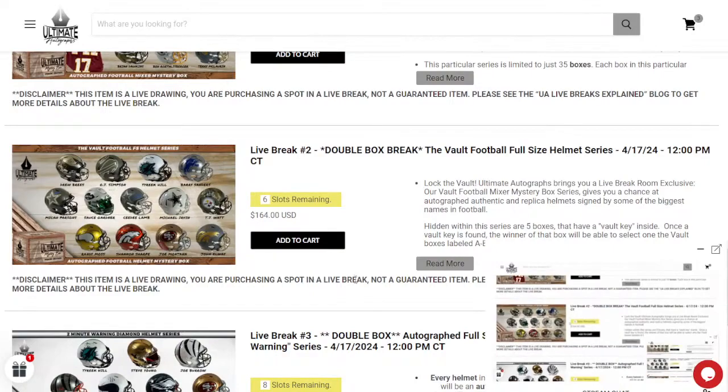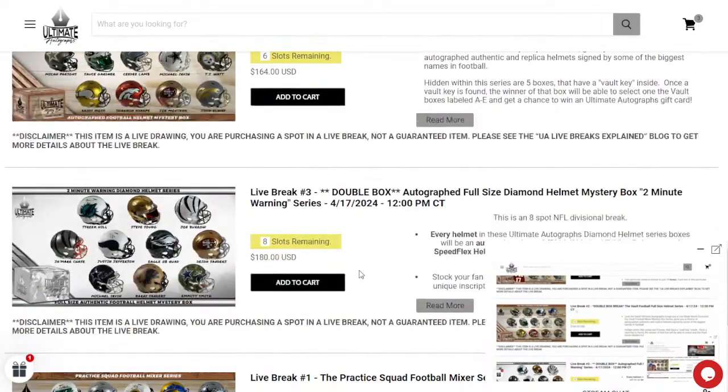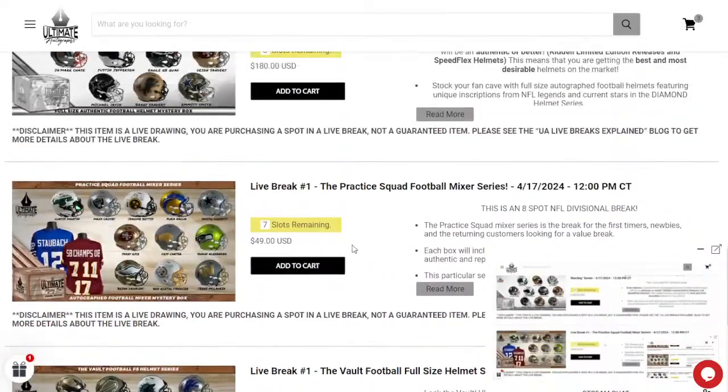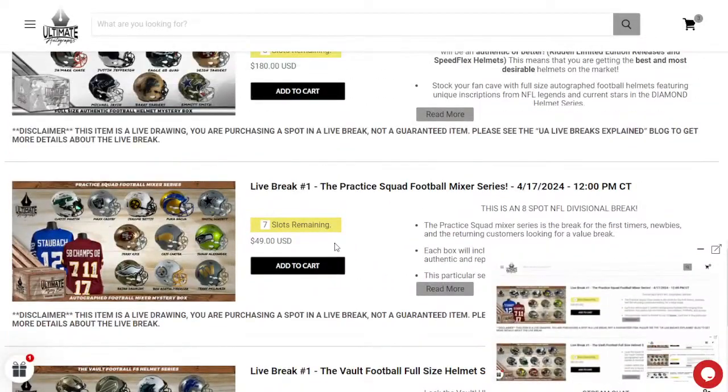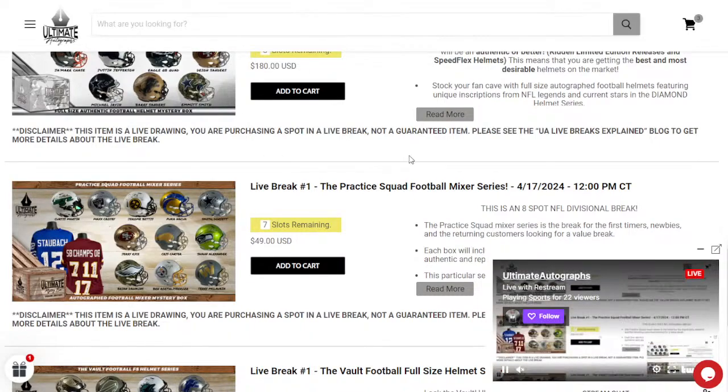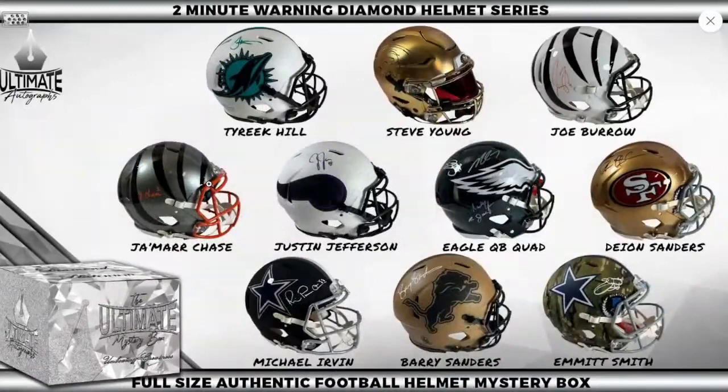Diamonds now, Alex, by the way. We are now down to 13 diamonds left? Is that right? 13 diamonds left. 6, 9, 10, 13. So we still have the Steve Young Chrome Flex, the Justin Jefferson Authentic, the Emmitt Smith, the Michael Irvin, the Eagle Quad Quarterback, and a Marshall Faulk. So 1, 2, 3, 4, 5, 6 photoed headliners in 13 boxes.